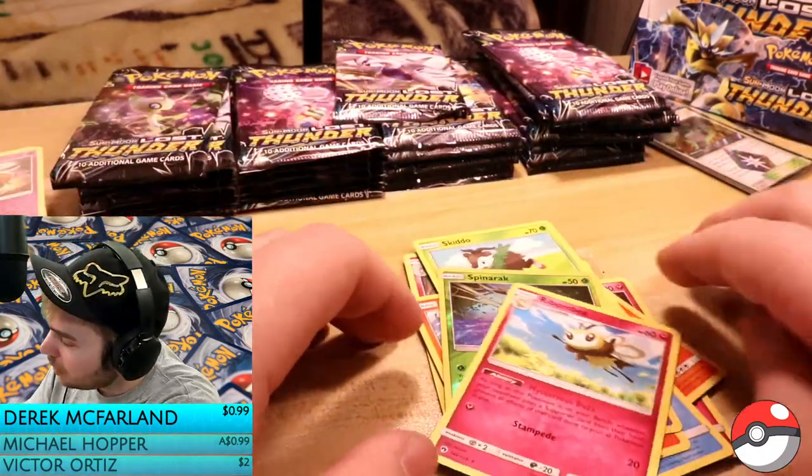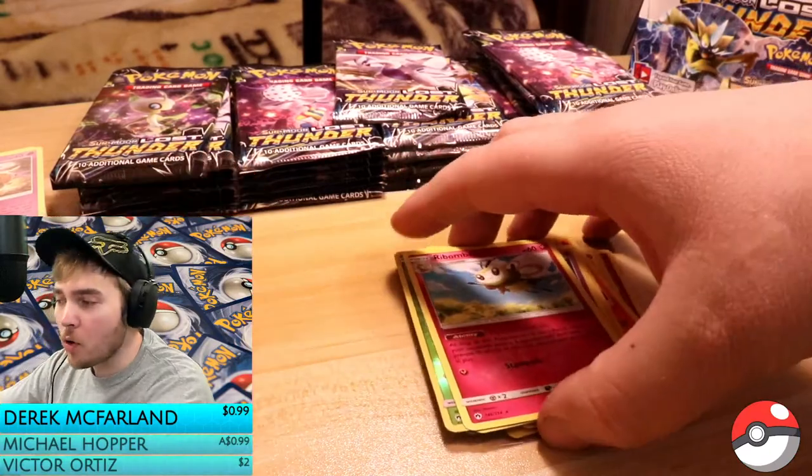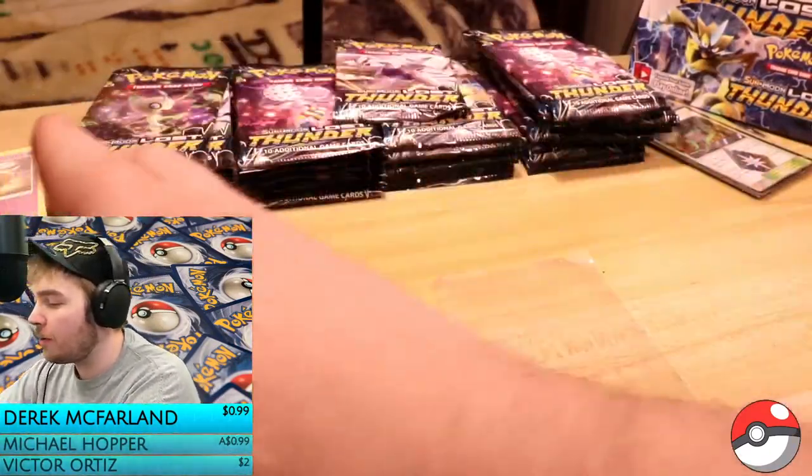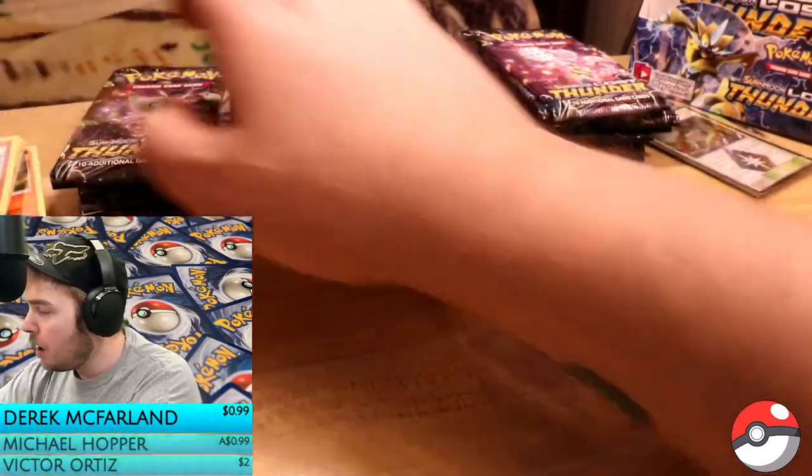Okay, nothing too good in that pack right there, but those reverse holos, we need those to make a master set, so we'll take every one of those reverse holos.